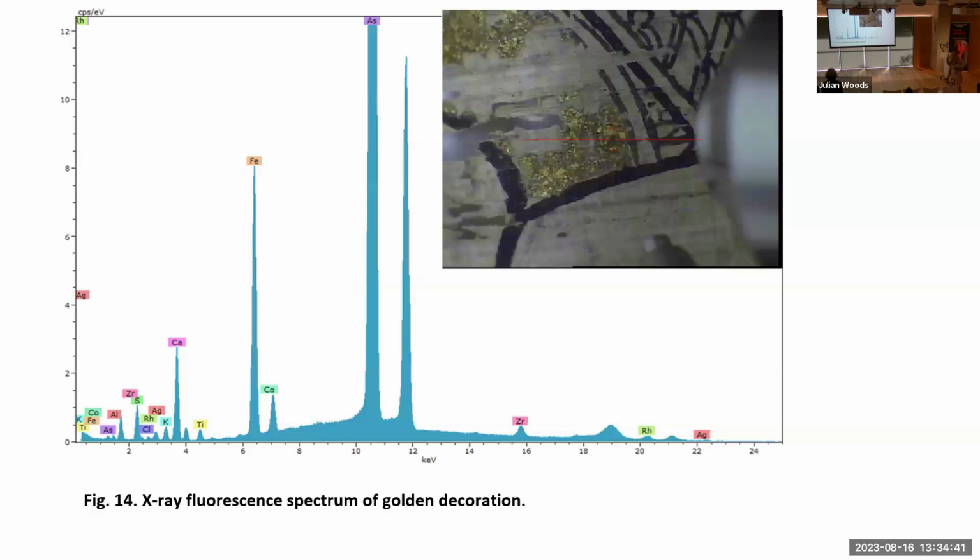Another one, gold. And this one, I thought was gold. But unfortunately, when I made the analysis, I didn't find gold. I found arsenic, and when I searched, I found it is orpiment. And Melanie was excited, Lorraine also. Wow, it looked like gold. But really, orpiment was also used instead of gold in making the papyrus.